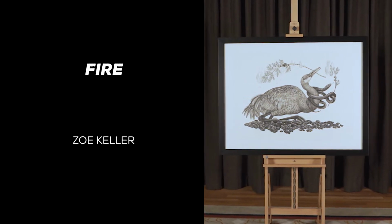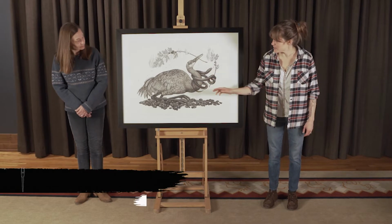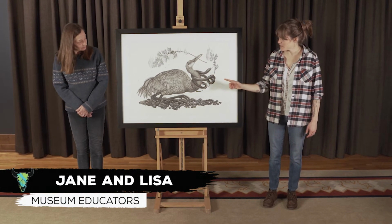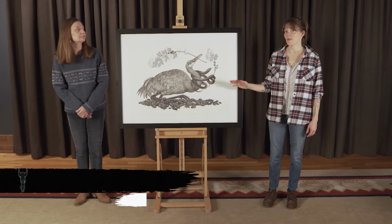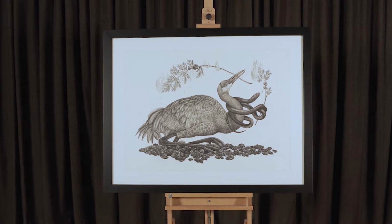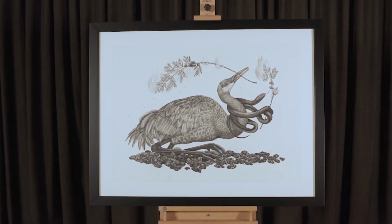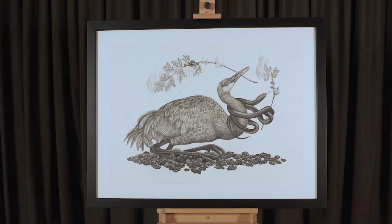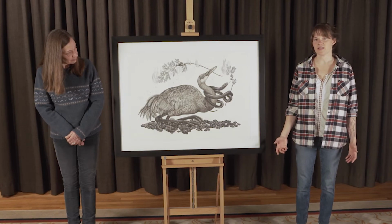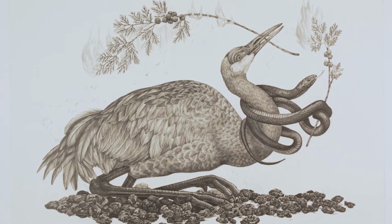In this drawing by contemporary artist Zoe Keller, we see a large bird, a Mississippi sandhill crane. Wrapped loosely around the crane's neck is a harmless black pine snake. Held aloft in the crane's beak and in the snake's coiled body are burning branches from a Gowan cypress tree. The crane crouches on a bed of embers from a forest fire. What do these species have in common? All risk extinction and all have been harmed by fire suppression.